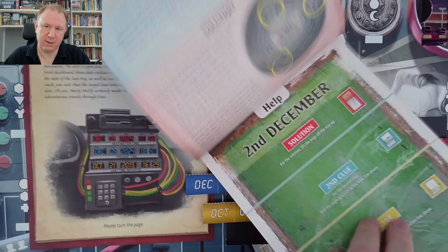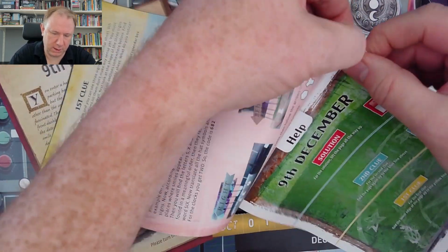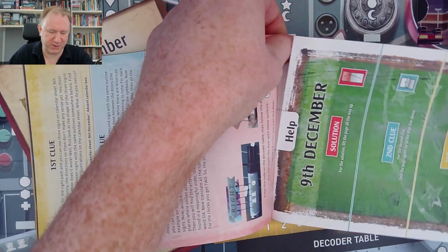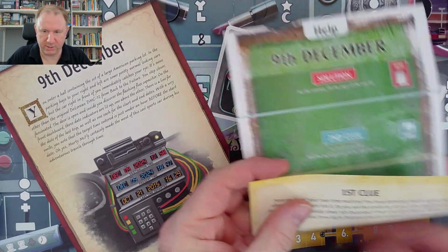So let's find the day. 7th, 8th, 9th. Let's tear this out. I think they are designed to tear out. I'm not sure I've ever done that before. Okay. And then we're meant to fold up to read the clues. So let's do that first.